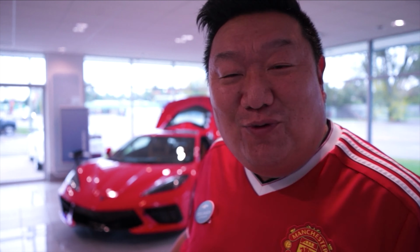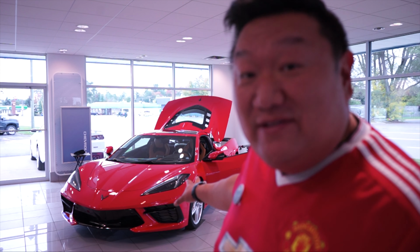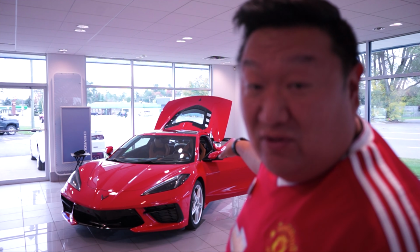So that being said, let's get to the Corvette. The 2020 Chevrolet Stingray Corvette is Powertrain's 2020 car of the year. Obviously. This Corvette is a mid-engine Corvette. In the previous generations, the engine was in the front of the vehicle, and as you can see now, the engine has moved to the back.